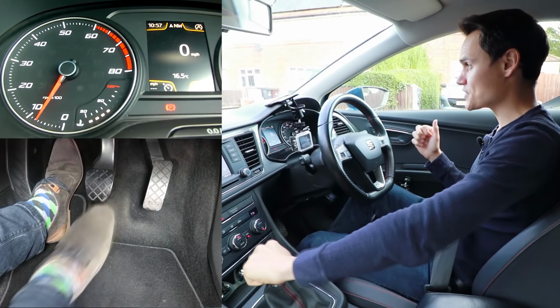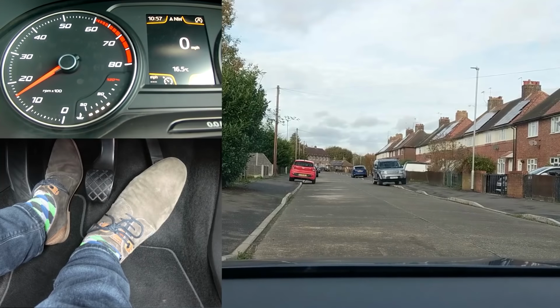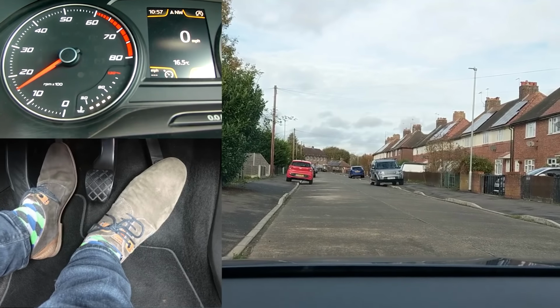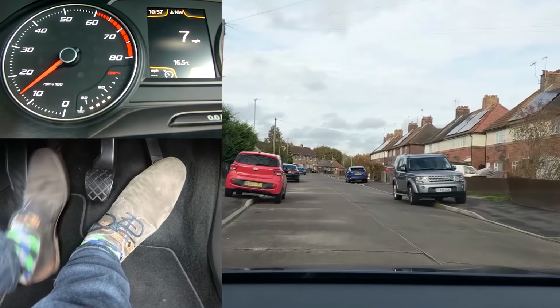So clutch down, first gear, handbrake off, give it some gas, and when no one's coming, I'll find the bite point, and the car's starting to move. So now I'm keeping my feet still. I'm not adding more gas. I'm not lifting the clutch up anymore, and the car accelerated away nice and smoothly.